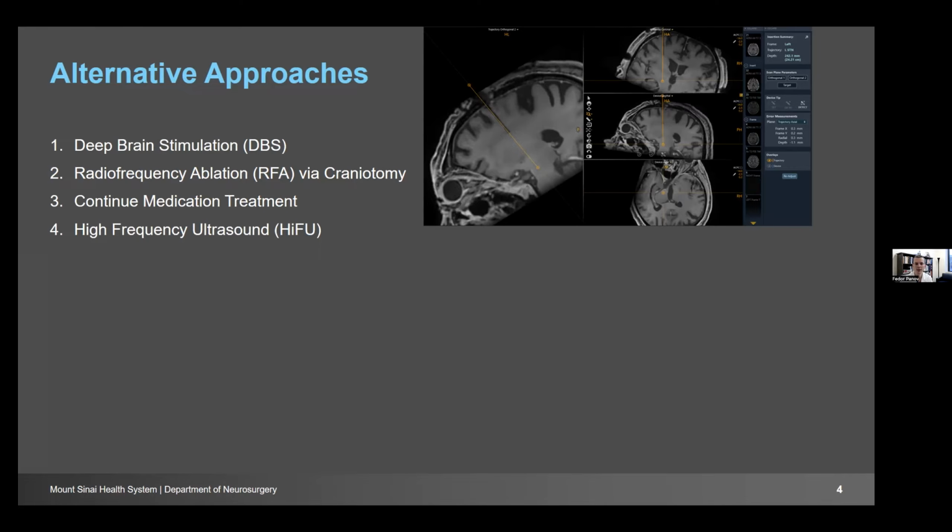But what I want to focus on today is the high-frequency ultrasound, this novel procedure called HIFU, that is, to me, another and a potentially better way to make a lesion. Again, historically, a very important and good way to treat movement disorders, but now with potentially greater specificity and higher accuracy with patient-specific targeting, and at the same time, completely incisionless.